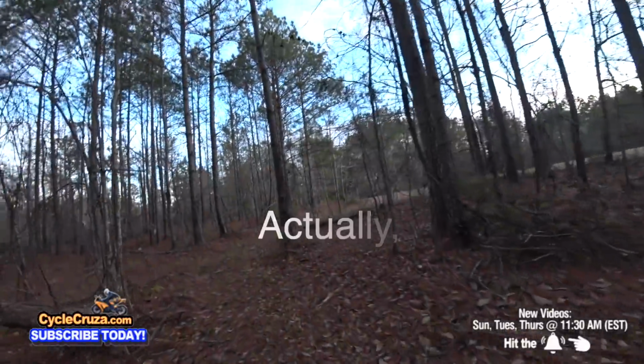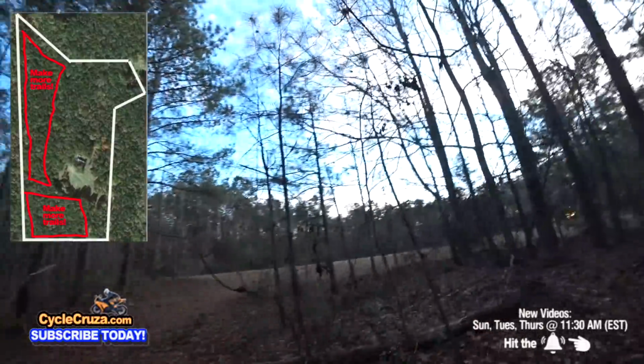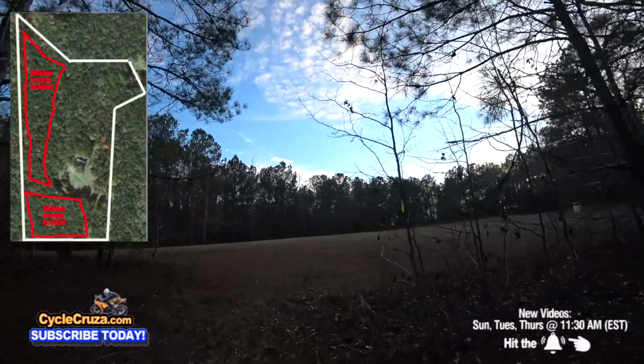But as you can see, there's my house there. We're headed back towards the front. And I still have yet to make trails through the front woods. The woods over there is probably a good 10 acres that I haven't cut trails through.